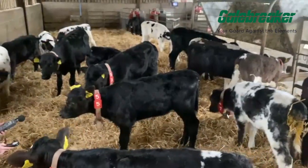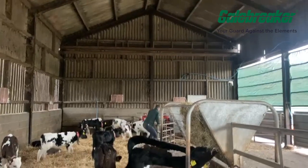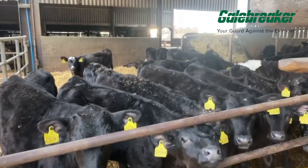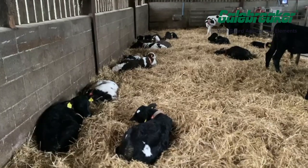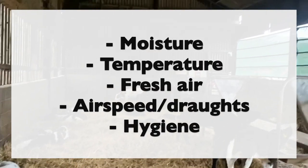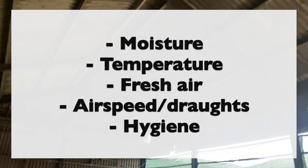The purpose of our visit is a ventilation consultancy, which will be assessing the building design, air movement and cleanliness within the building and looking at any improvements that could be made to help reduce pneumonia and improve performance during these months. When looking at calf housing, there are 5 main areas to focus on: moisture, temperature, fresh air, air speed and drafts, and lastly, hygiene.